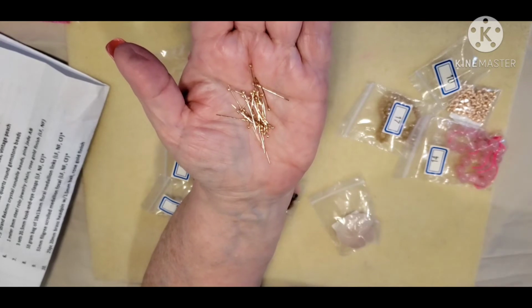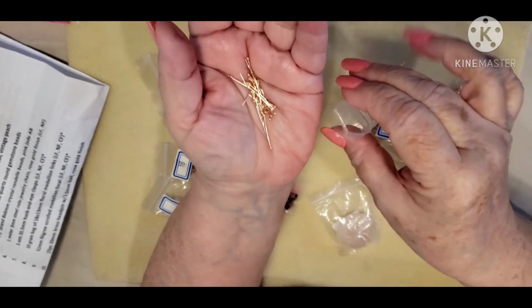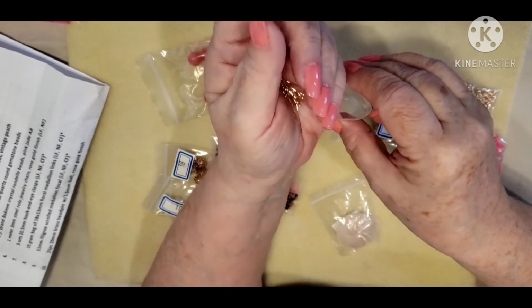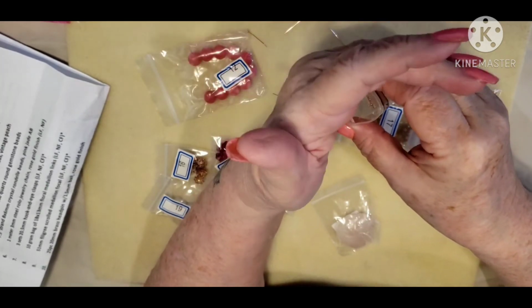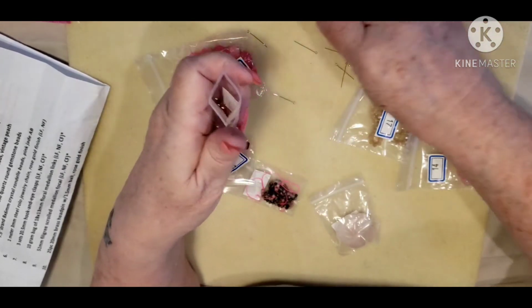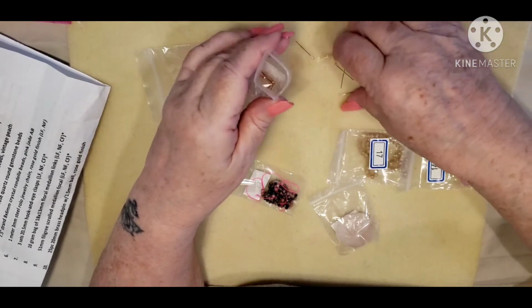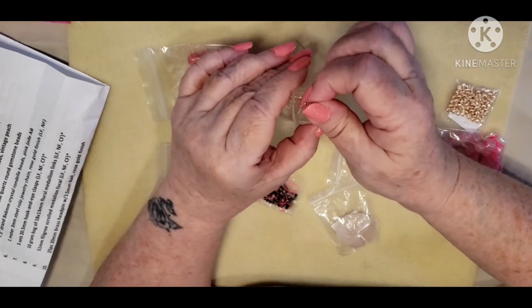I'm not going to complain because I haven't tried them yet. So I don't know what I can do yet. But I'll complain later if I can't do anything with them. But until then, I'm not going to complain.